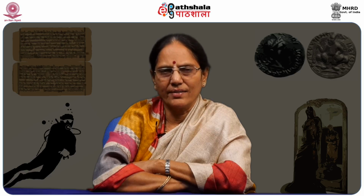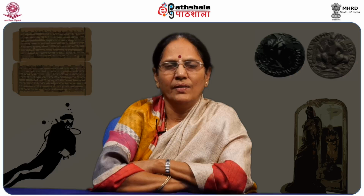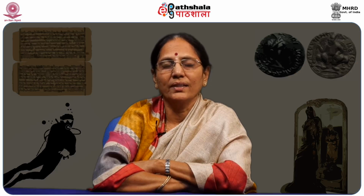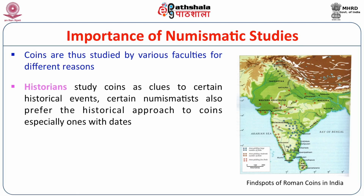Before going into the details, as said, through the coins from excavations we could see the chronological order of the monetary system from period to period, from area to area, from king to king, and also the metal speaks about the trade and also the economic situation. Now coming to the details, how the coins were studied by various faculties for different reasons. Here the historians, economic historians, art historians, archaeologists, the scientists, and the numismatic collectors, they all have different reasons for study.